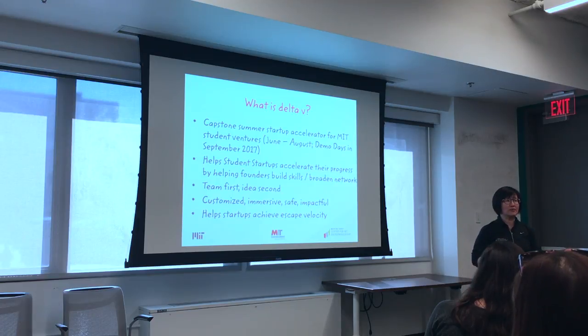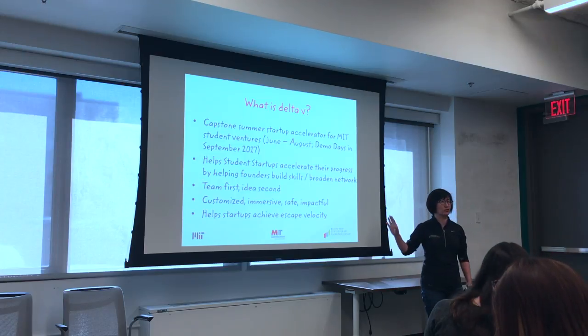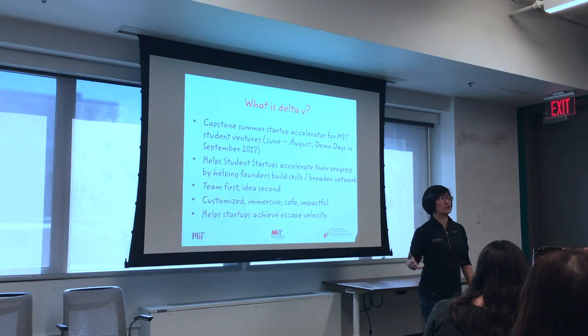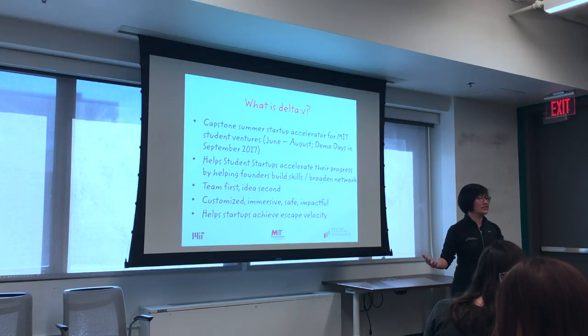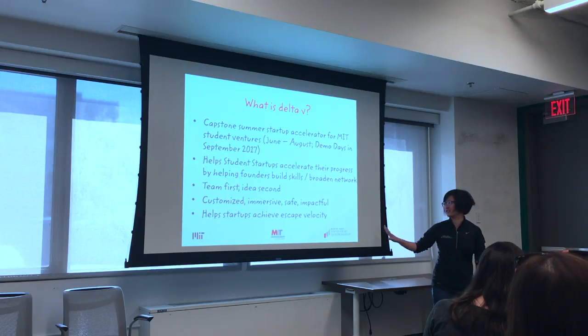It's a customized, immersive program. You're here full time, working on it all the time, and it's going to be very safe. We stress safe because this program is under the MIT umbrella. We don't have any VC money, so unlike some of the other for-profit accelerators, you will not run into the situation of signaling. If you get into an accelerator run by a VC, they put their mark on you. No such problem here. We're very safe.